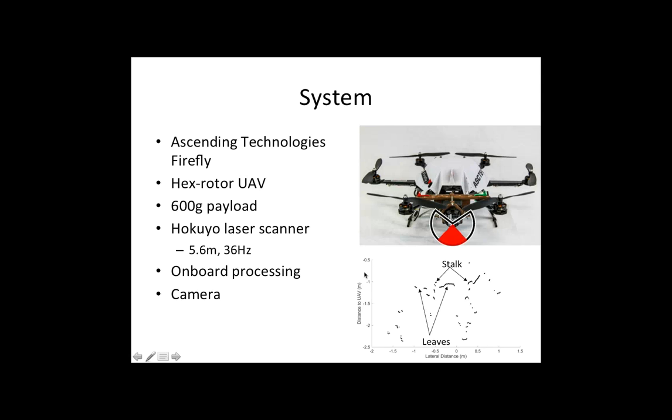Yeah, so we also have onboard processing. So we're doing all of the data collection and analysis online. We also have a camera on board that we're using to collect data, although we're not using it in the actual control that I'll be talking about. But just to give you an idea of what this data looks like.